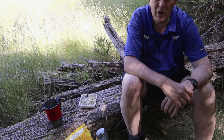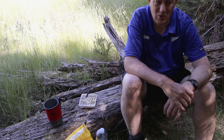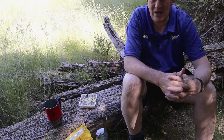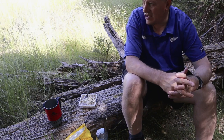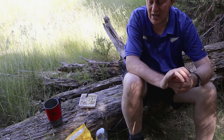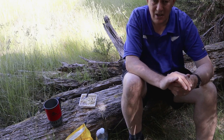So I'll have my lunch, and then what I'll do for the rest of the afternoon is I'll just tidy up my campsite area. I'll sit inside and read my Kindle for a couple of hours, and then I'll go and do a water resupply run if I need to do that before it gets too dark. And then dinner later.